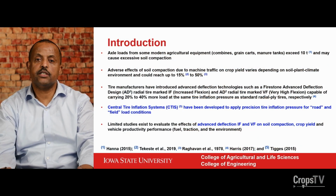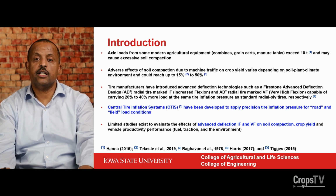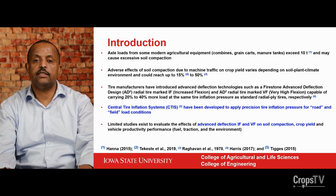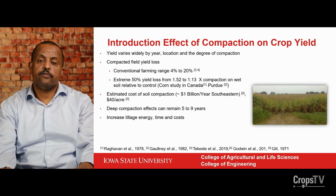I'll skip this, but the main takeaway from this is newer tire technologies are emerging. There's a lot of precision agriculture technologies for tires. It's really precise management of tire inflation pressure for a given tire, for a given load, for a given speed. And there are limited studies on how to evaluate these newer tire technologies that allow a higher deflection, relatively a higher contact area, more contact area than the standard radial tires with proper tire inflation pressure management, on crop yield, vehicle productivity, performance.